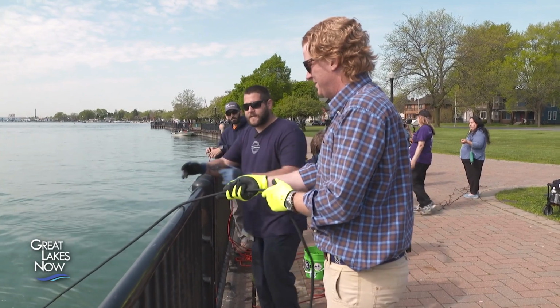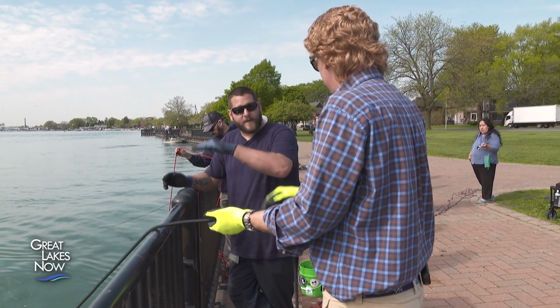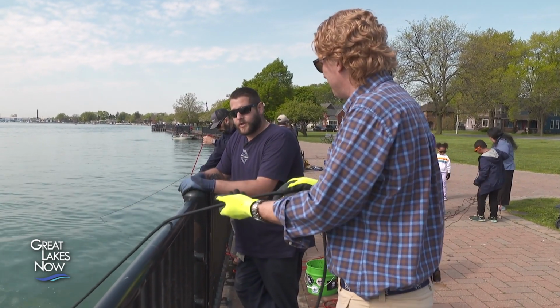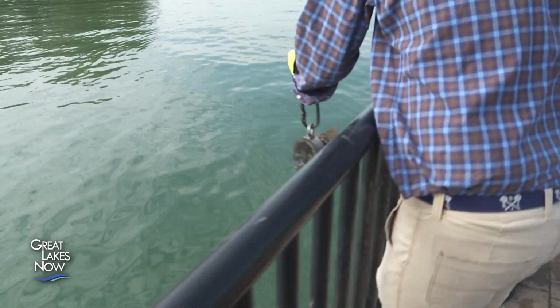This one you don't have to dip. This one is actually made for dragging across the bottom. The other ones are made for dipping up and down. So I got to jig the other ones. This one is made for being pulled straight towards you. So you can just pull it slowly towards you. All right. What'd you get? What do we have here?